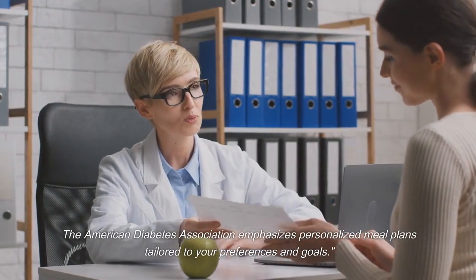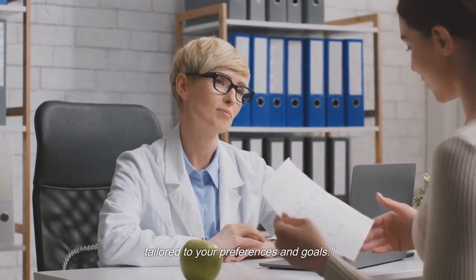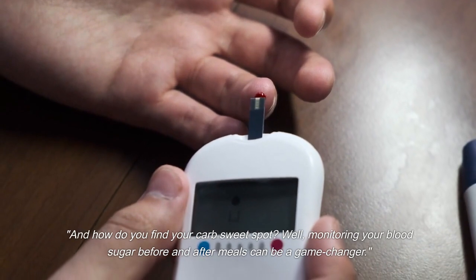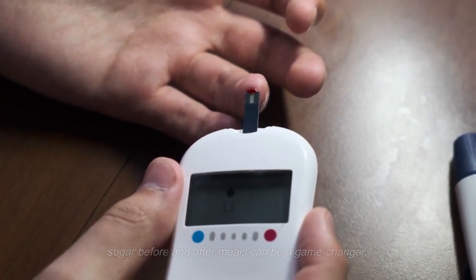The American Diabetes Association emphasizes personalized meal plans tailored to your preferences and goals. And how do you find your carb sweet spot? Well, monitoring your blood sugar before and after meals can be a game changer.